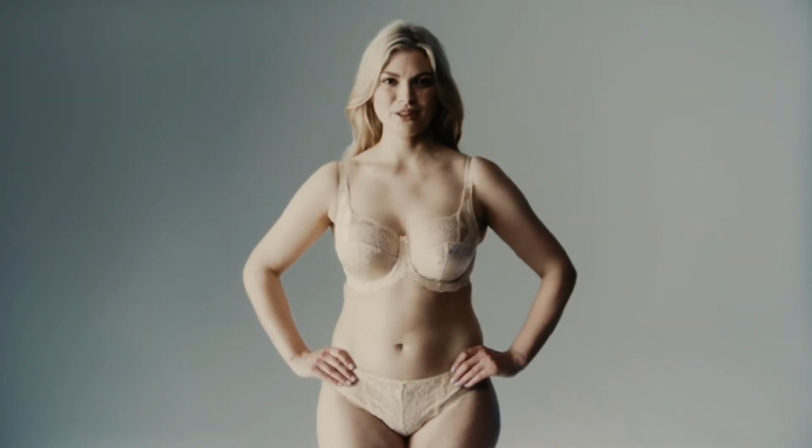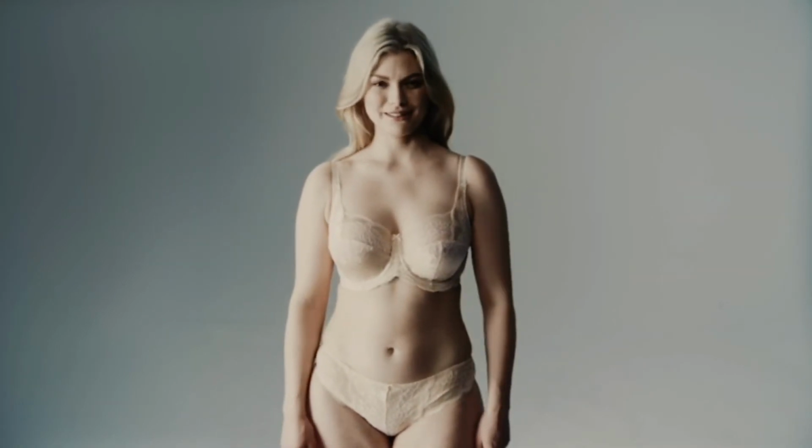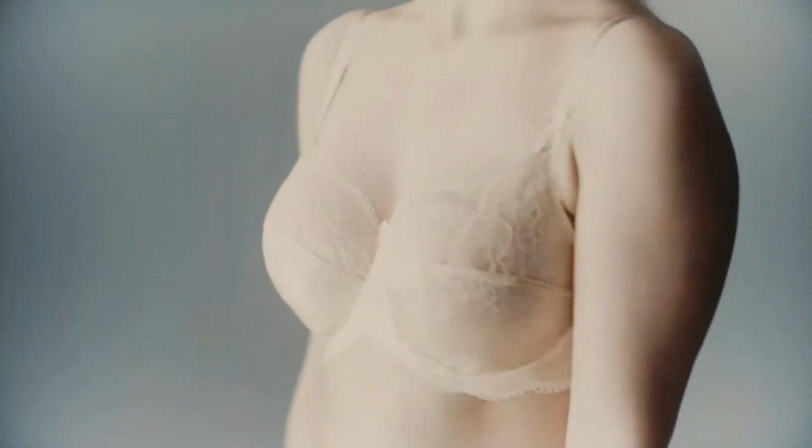Regarding the cup area, there should be no wrinkling or space in the cup. The cups of your bra should hug the breast. Come a bit closer to see how it should look. See, it's nice and snug.